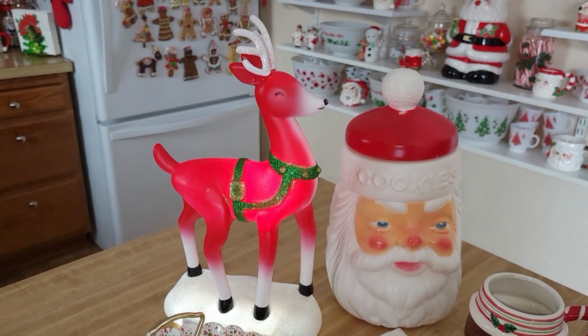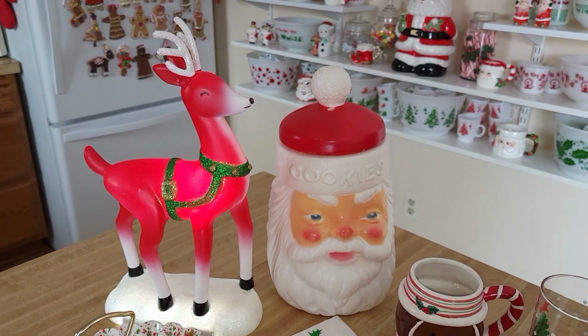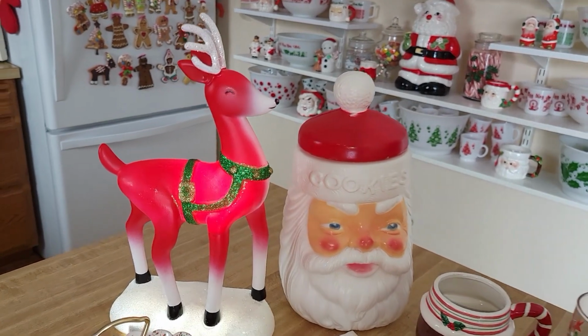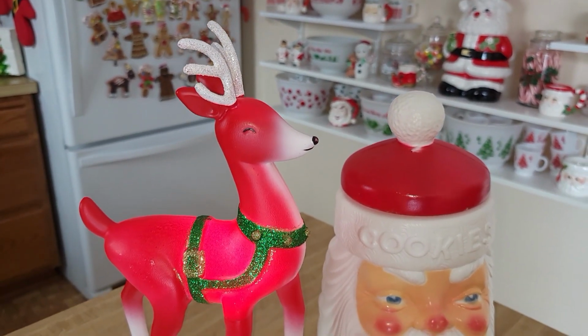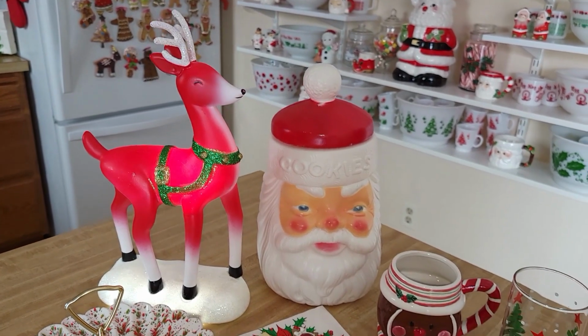But I thought you would get a kick out of this reindeer. I just found it at Target. It was $10 and it is lighted. Kind of irresistible because it is fashioned according to a vintage look, I think. Very sweet.